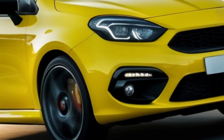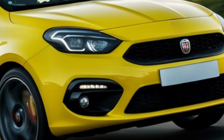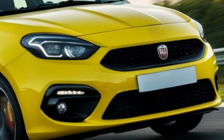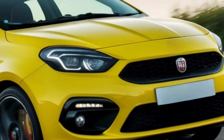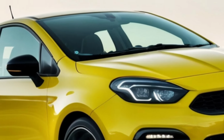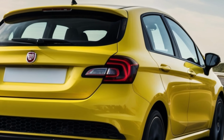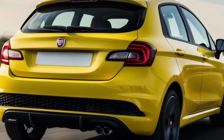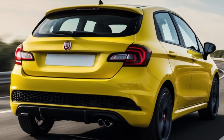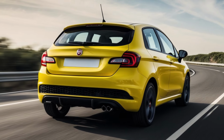Conclusion. The 2025 Fiat Punto Sporting is a compelling package that offers a combination of style, performance, and practicality. With its engaging driving dynamics, comfortable interior, and competitive pricing, it's a strong contender in the compact hatchback segment. If you're looking for a fun and versatile car that won't break the bank, the Punto Sporting is definitely worth considering.